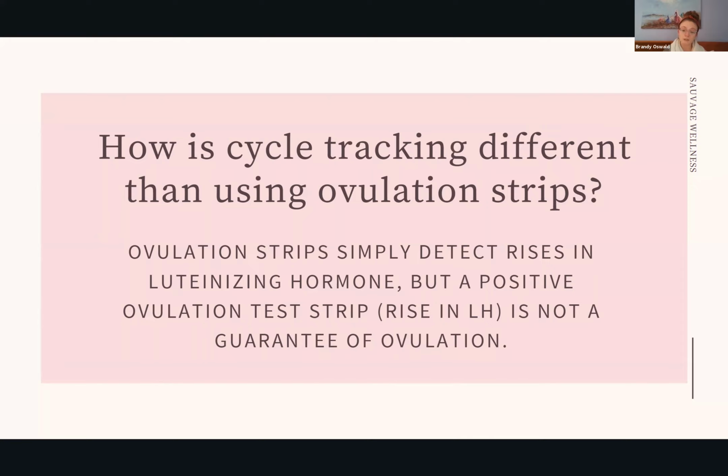Sometimes our body takes a few attempts to get there, especially if we're newly off of hormonal birth control, if we have a history of irregular cycles, or if we're just having an odd month where we're really stressed out, or we started new medication, or we were traveling. So not every positive LH strip is a guarantee of ovulation. But what is seeing that rise in temperature, which we learn how to track with cycle tracking. So if you get an LH rise and it lines up with the temperature rise, that is great confirmation of ovulation. And we need to see these things together.